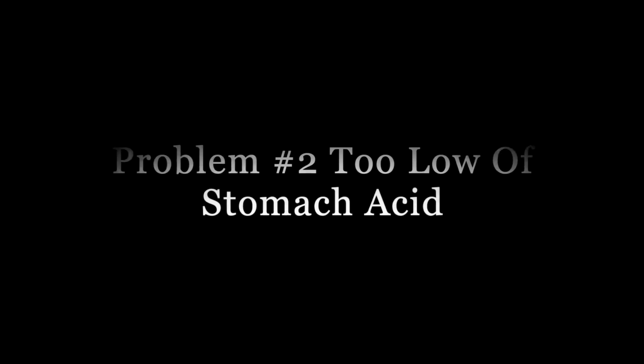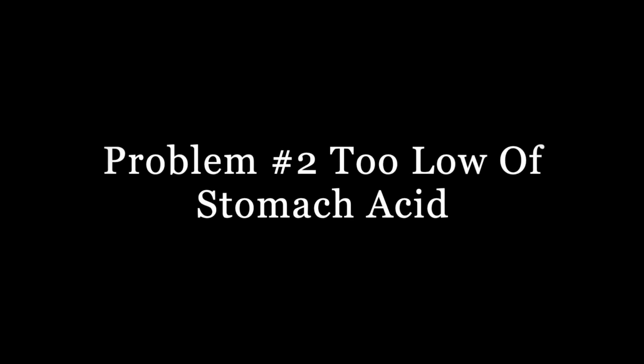So the second problem that we run into is too low of stomach acid. Now, contrary to popular belief, too low of stomach acid causes problems like acid reflux, and you're going to see a lot of other problems too. Not too high of stomach acid. Too high of stomach acid is not a common problem at all, but too low of stomach acid is a very, very common problem.